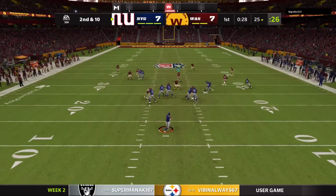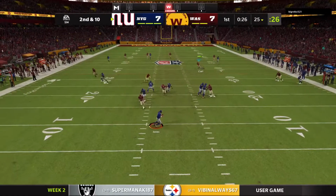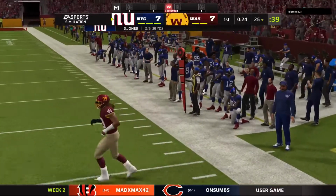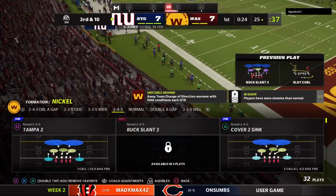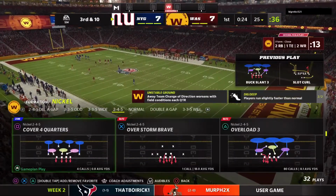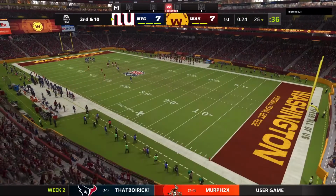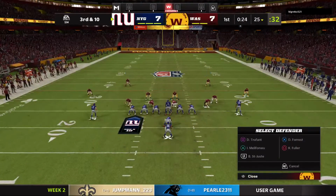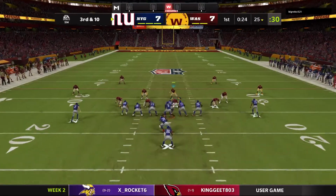Throwing again on 2nd and 10. Jones. And that's incomplete. Well, so far in this drive, they've done some good work. They force incompletions on 1st and 2nd down, bring up 3rd and 10. That brings up the big question. Do they bring pressure or do they play coverage on this down? Now they face a 3rd and 10 after back-to-back incompletions.